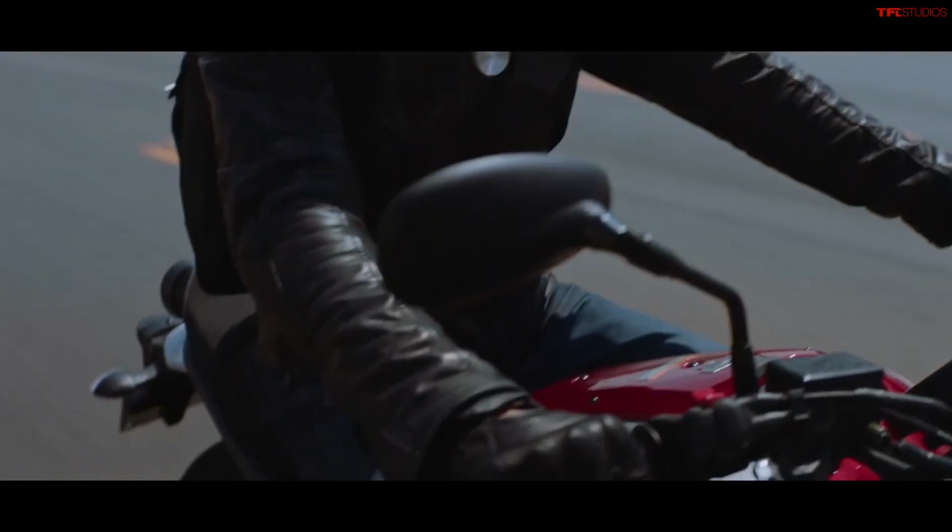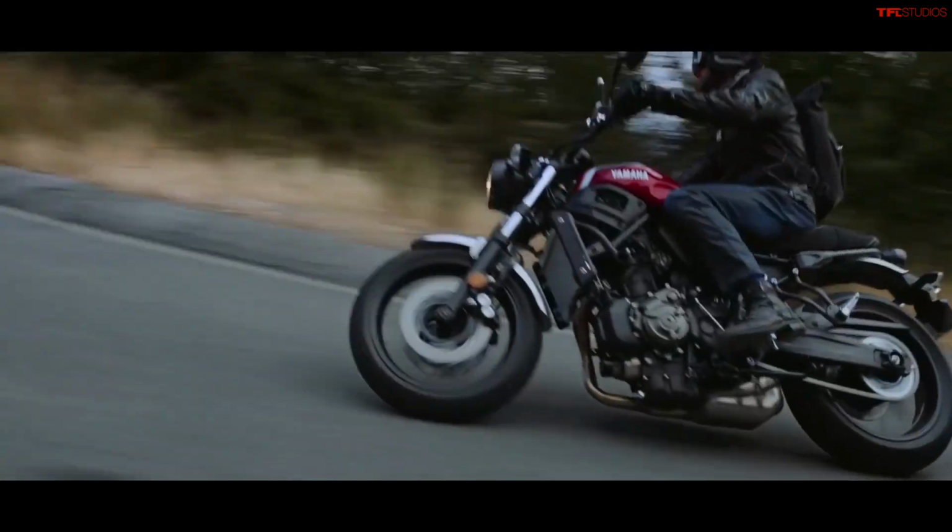My personal pick in this category is the Yamaha XSR 700 because I love the retro styling. I love the CP2 engine because of the way it sounds and it's torquey. This is also a generally simple and lightweight bike, and pricing-wise, it comes in at $8,799, so it's not crazy expensive. Just a good all-around bike, and it's so good looking.